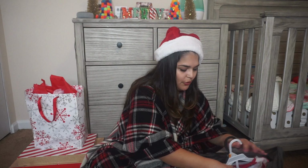Actually, she's already 15 months. She's going on to 16 months. So the fact that she can fit into 9 months still in some brands is astonishing. And then there are other brands where the 12 months will fit just perfectly fine. So it's just weird. But anyways, we ended up getting her these 2 PJs.